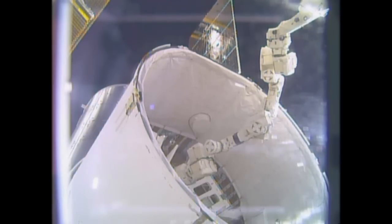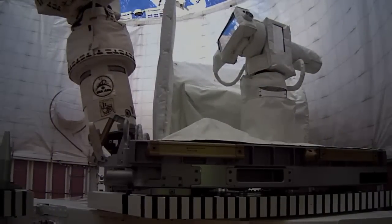That is a hazardous laser. So we have to be concerned about astronaut safety. For those at close range? At close range. If the astronauts were outside of the vehicle on an EVA or extravehicular activity, they could be in harm's way when our laser's on.